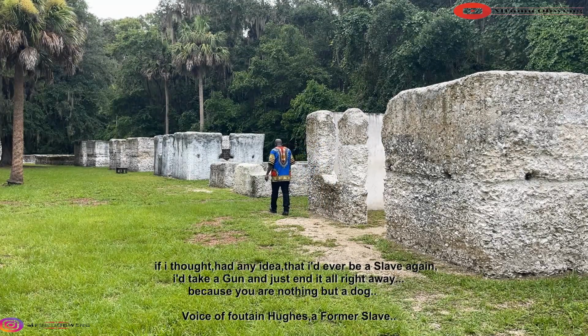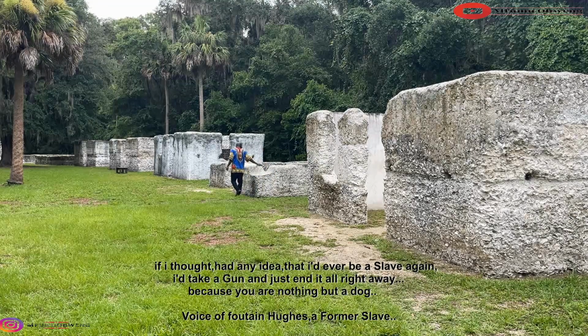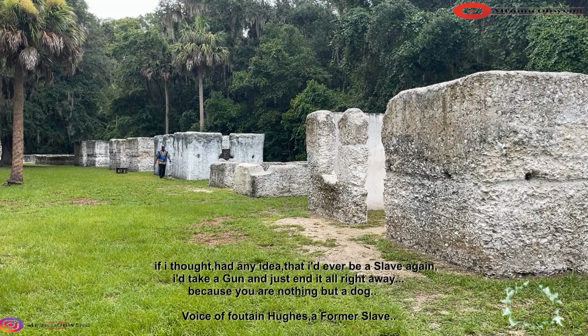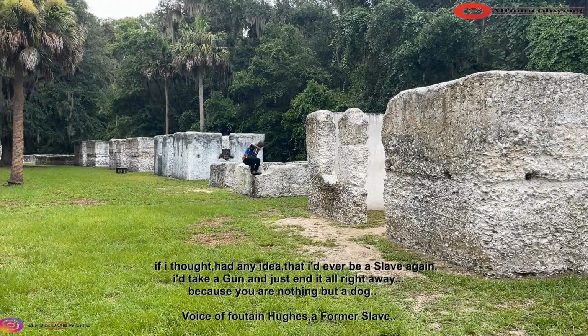If I thought, had any idea that I'd ever be a slave again, I'd take a gun and just end it all right away. Because you're nothing but a dog. Night never comes out. You have nothing to do. Time to cut tobacco. If they want you to cut all night long out in the field, you cut. And if they want you to hang all night long, you hang tobacco. It didn't matter about being tired, you're afraid to say you're tired.